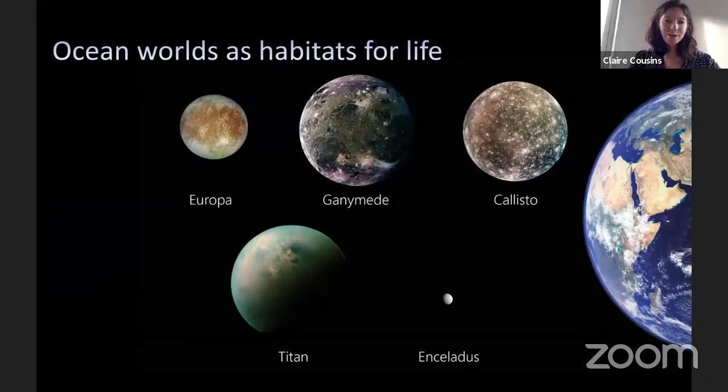So I want to take you through some of these icy moons in a bit more detail. I'm not going to go through Ganymede and Callisto for those reasons. I want to take you through Europa, Enceladus and Titan. Also because these moons, we do know a bit about them from previous missions. They're really interesting and they're also quite different from each other.